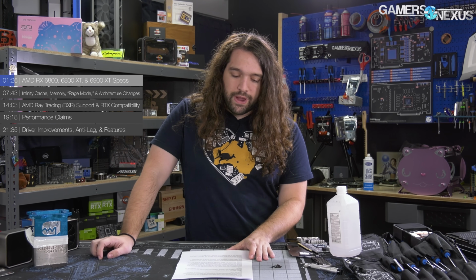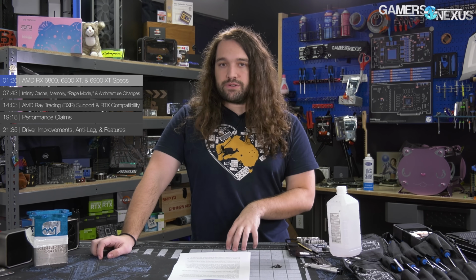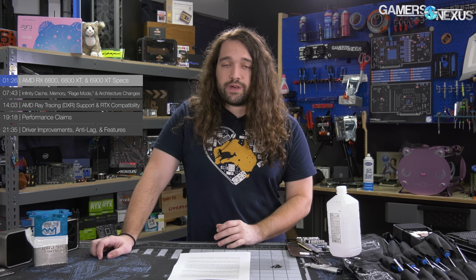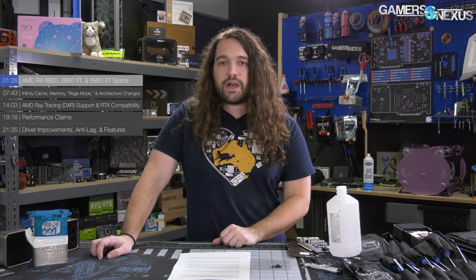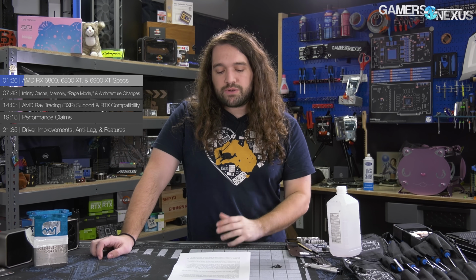For ray tracing, this is also going to be a major news item today, where AMD now has included ray tracing hardware, physical hardware, on the GPUs that will handle ray tracing intersection calculation within BVH, and this will lean on DXR compatibility. DXR is the backbone to what NVIDIA has modified and rebranded as RTX. So we'll be talking about that too.